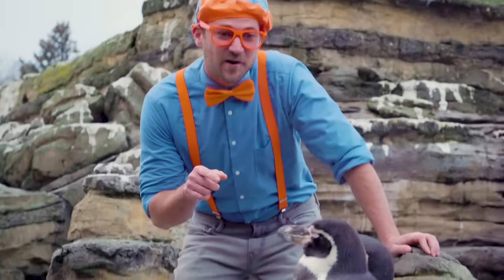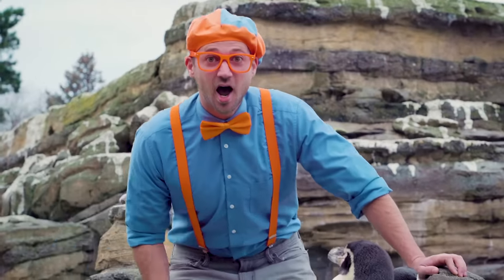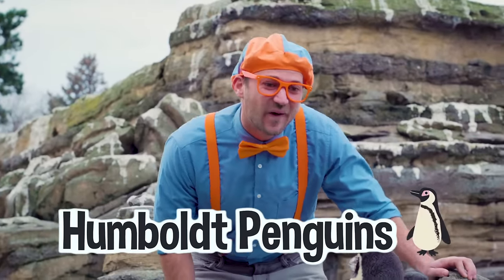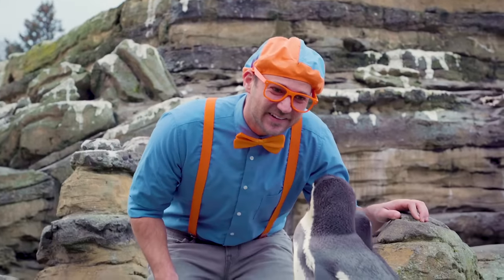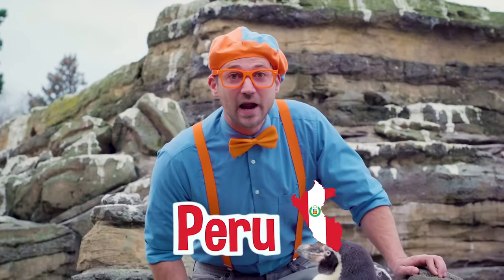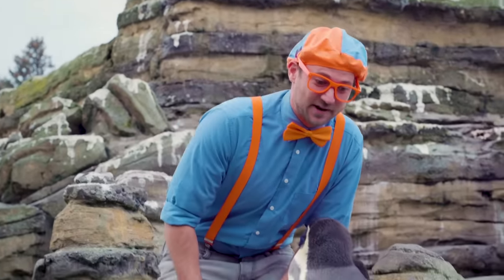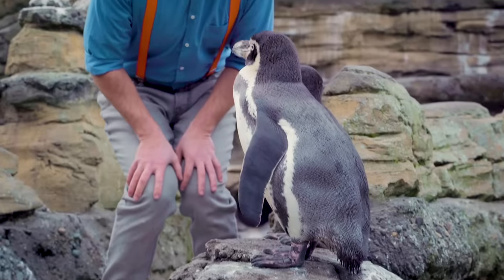Whoa! Look at these animals. Yeah, these are penguins, and they're actually Humboldt penguins. Oh, they are so cute! Hello! These penguins, yeah, their native land is Peru and northern Chile. Yeah, that doesn't sound like a cold place. Those countries are actually really warm. So these penguins live basically in the desert.